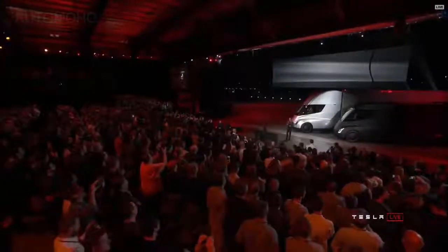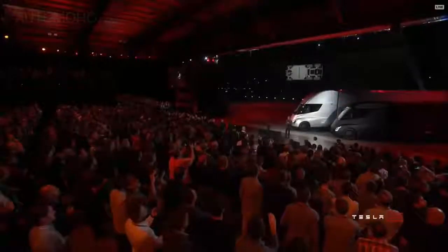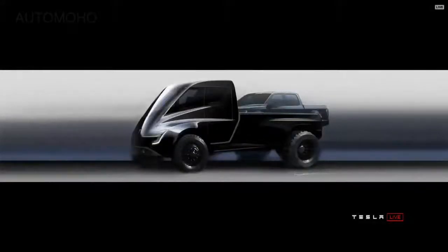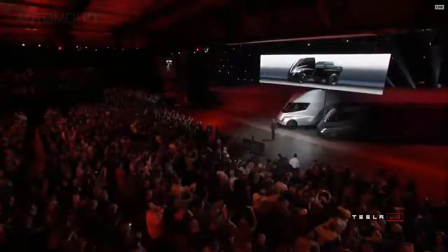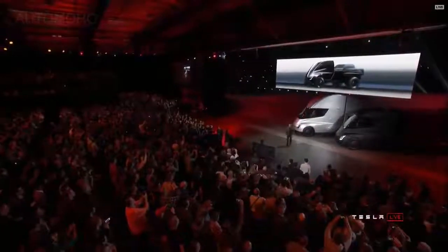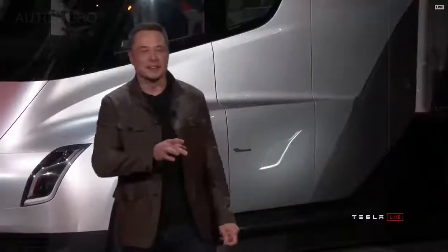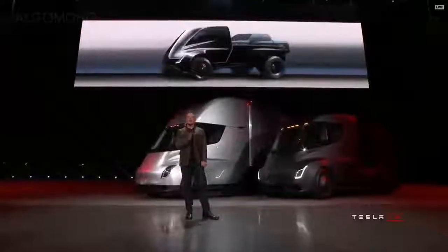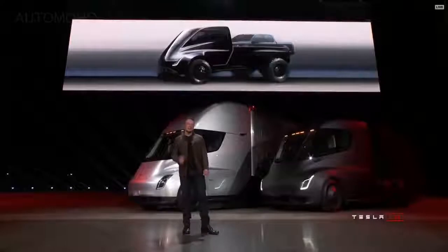And then, just for interest's sake, we created a pickup truck version of the Tesla Semi. It's a pickup truck that can carry a pickup truck. By the way, you can legally drive that. It shouldn't be legal, but you'll actually be able to legally drive that with a normal driver's license. It's kind of wrong, but I get it.